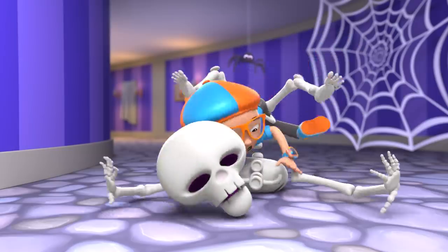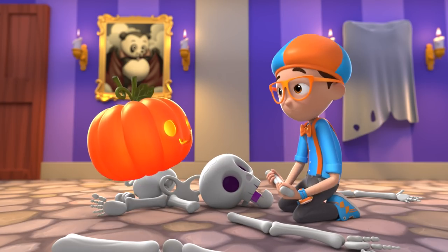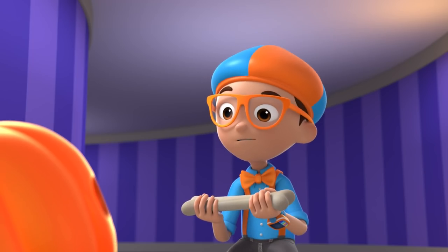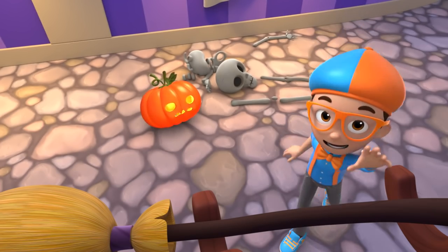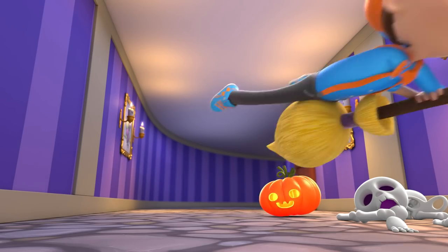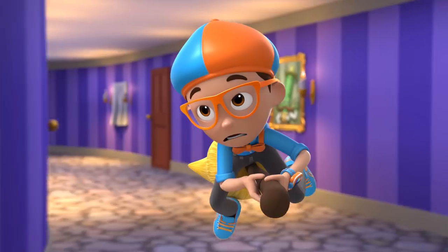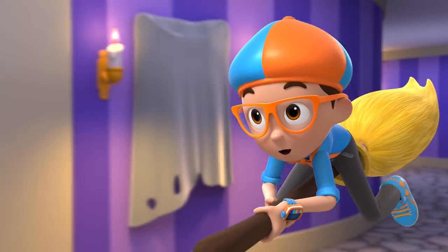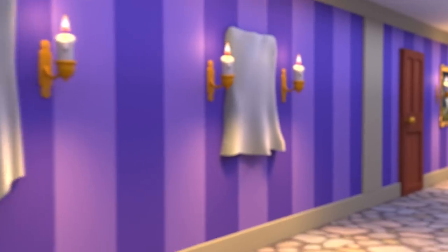Whoa! Sorry! Don't worry. It happens all the time to Bones. Maybe he's seen Tabs. I better sweep him up. I wouldn't do that if I were you. Whoa, whoa, whoa, whoa, whee! Sorry again, Bones. Whoa, maybe that flying ghost knows where Tabs is. Let's follow it.